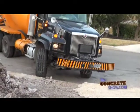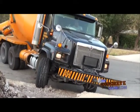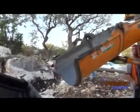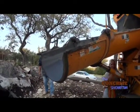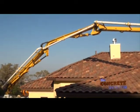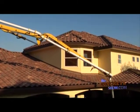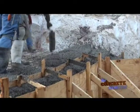Every surface has its challenges, and on this job, it's getting access to where the deck is going to go. The crew had to create a way to get the concrete trucks in, which included bringing in a large pump truck to get the concrete the rest of the way to the backyard. After that, they started pouring. Timing is crucial on a job like this.